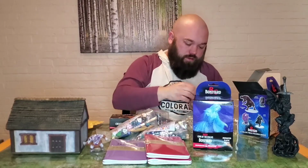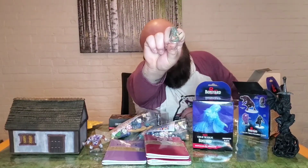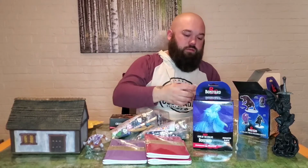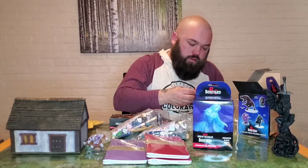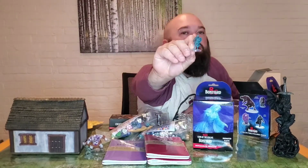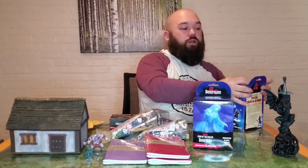We got something else here. It is Phantom Warrior, 13 of 45. I'll just put my head behind my hand. Maybe that'll make it focus for you. And one more. Sword Wraith Warrior, 24 of 45. That's all in that one. One more to go.